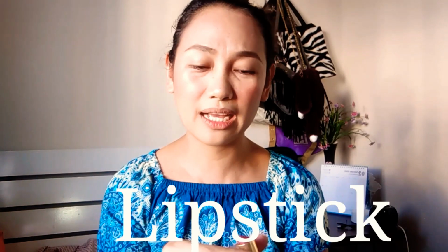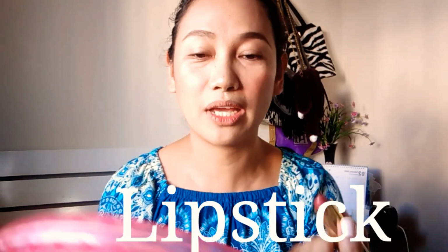And then next is ang atong lipstick. Ang akong gamit karon nga lipstick is Revlon matte 015. So ginagamit ko ni everyday wear tungod kay kuan siya long lasting. Sag magkaon ka, di siya ma-erase.